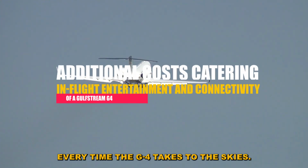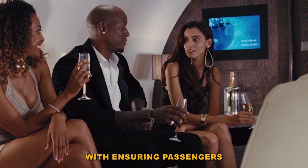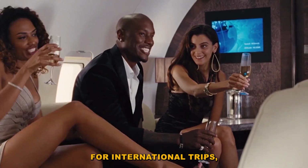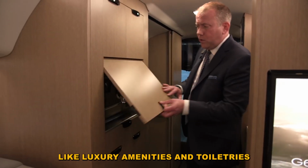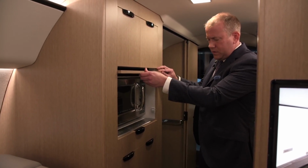Every time the G4 takes to the skies, there are costs associated with ensuring passengers experience the luxury they expect. In-flight catering for international trips, Wi-Fi connectivity charges, entertainment system updates and subscriptions, and even little things like luxury amenities and toiletries can amount to a few $1,000s each month.